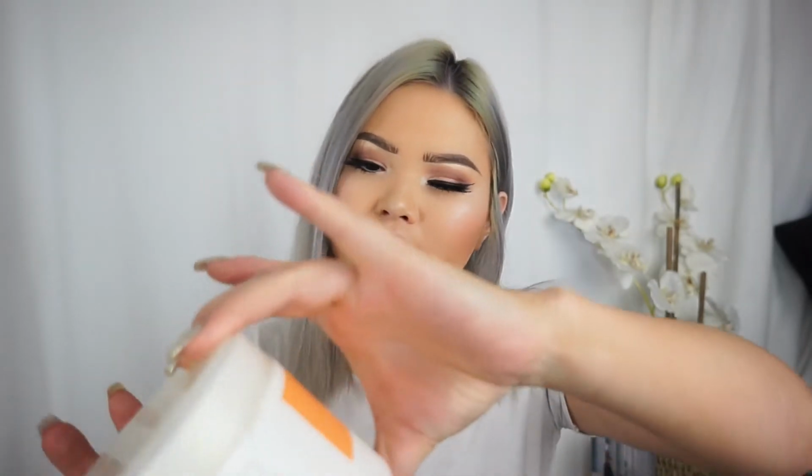For the mask, this is a deep conditioning mask from Fanola. I love Fanola. This is the Restructuring mask, and what it's supposed to do is give proteins to your hair and help with detangling any kind of damage. You only leave it for 5 minutes when you're showering and you're pretty much good to go.